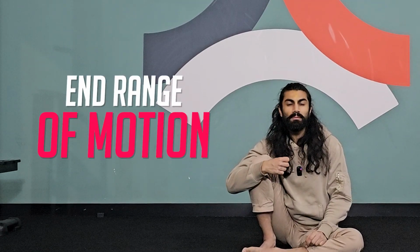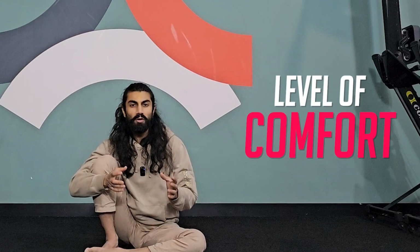Now, when it comes to flexibility training, there are two main principles we can use to define what flexibility is. Number one is the end range of motion, and number two is the level of comfort. Now, it's the second principle of comfort where static or passive flexibility really comes in.